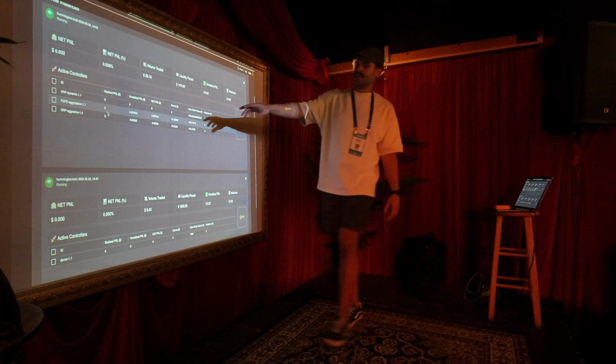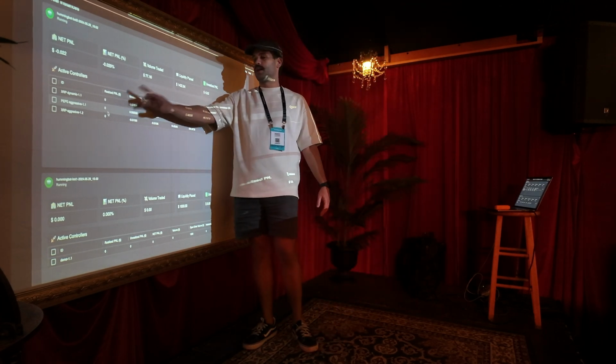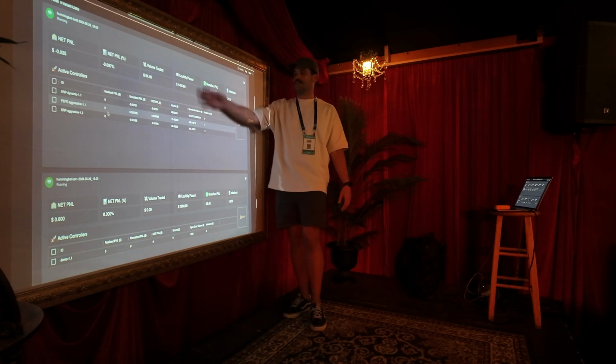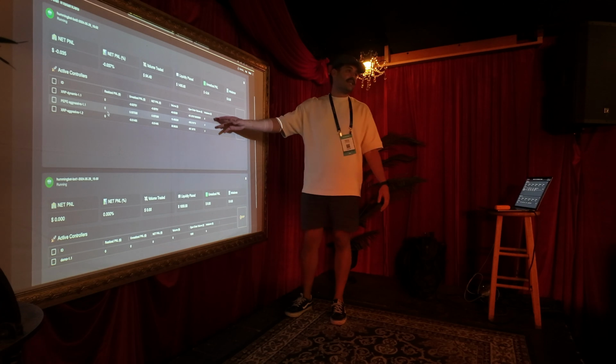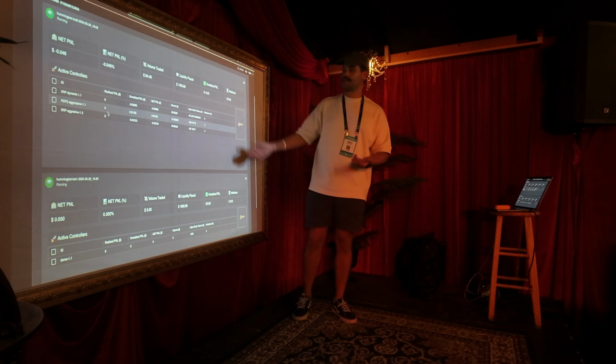But this is each controller, and these are the realized P&L, unrealized P&L, net P&L, volume, open order volume, that is like liquidity placed, and the imbalance that you have. If you are positioning more on long, the imbalance is going to be positive. If you are short, it's going to be negative, right?